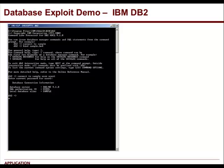Let me just show you a database exploit demo here. I'm going to give you a quick look at what an actual database attack looks like. Now, I'm going to use an overflow attack here, and I'm going to use it in a simple way just to crash the database server. So what I've got here is IBM DB2 version 9.1, and I'm running on Windows, and I've made a connection to DB2 with a user called user1.